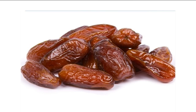Dates are a great source of tannins, which have an astringent quality helpful in treating stomach upsets and intestinal troubles. Dates are a very good source of potassium, which promotes a healthy nervous system and efficient metabolism in the body. As an infusion, extract, syrup or paste, dates are a traditional remedy for sore throats, colds and bronchial infections.